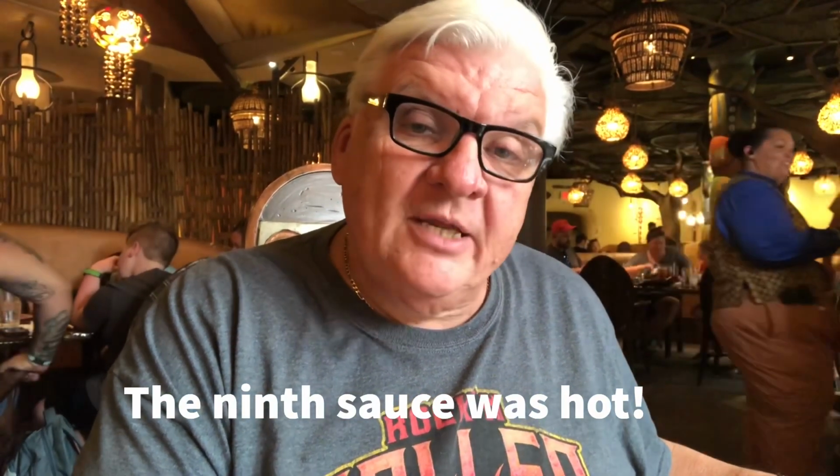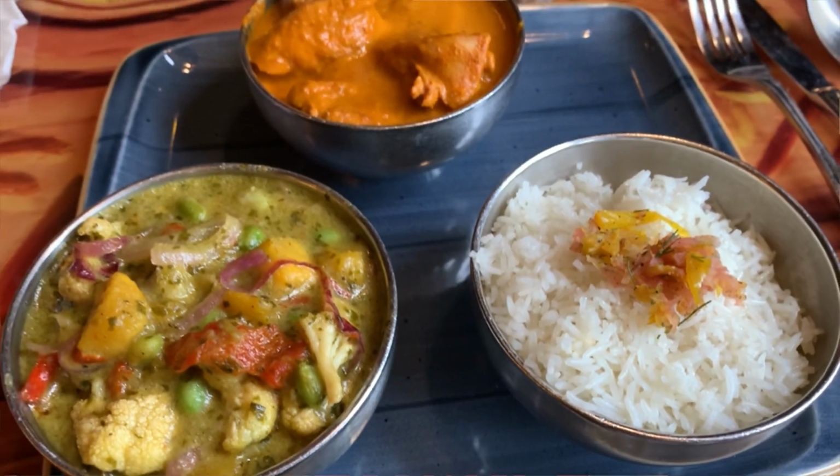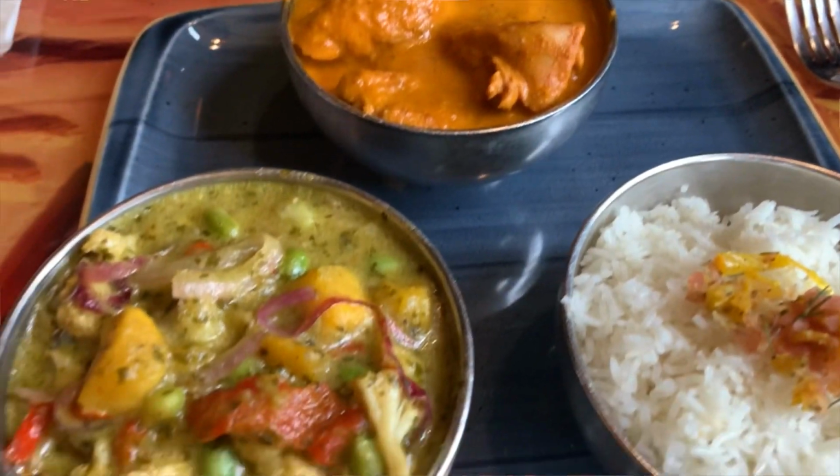So Michelle got the Patija-inspired dinner this afternoon. It's a choice: you choose one from the journey and one from the harvest, served with a seasonal basmati rice, and that is $28. She chose the butter chicken, and she also got the cilantro coconut vegetables with that today.